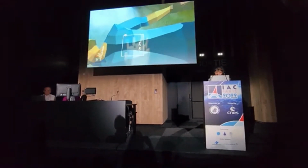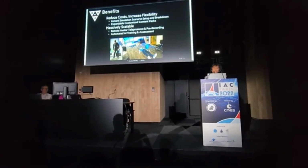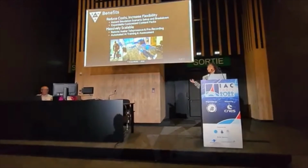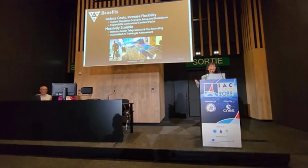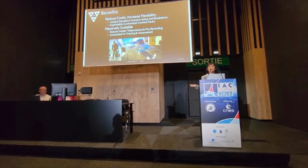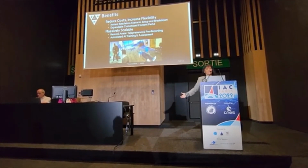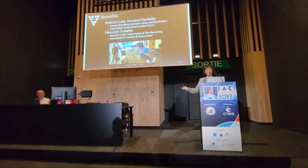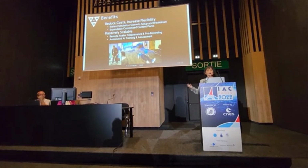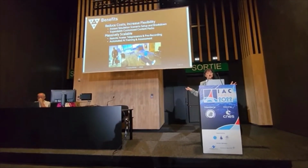So we'll move on. In this case, you can see some of the benefits. Obviously, it's going to change the paradigm of how you train in remote settings. It's obviously going to reduce costs of training, because currently the model is to have to get real mannequins out in the training area, and then you're going to have experts or trainers, and that's a lot of time and energy and cost.